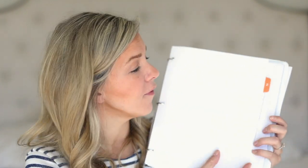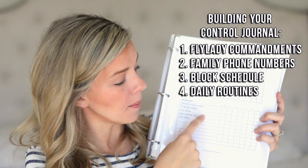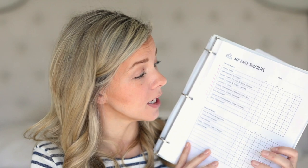Okay, so next I have my tab number 2, and this is where I have my daily routines. So I have my morning routines listed out, my afternoon routines, and then on the back side here, I have my evening routines. And this is what I use every day. You can see I've already done the morning. Every day as I accomplish these tasks, I just go through and sort of check everything off as I do it. At the end of the night, I take some spray away and a little cloth and I just wipe it down to start fresh the next day. So this has helped me stay on top of things so well.